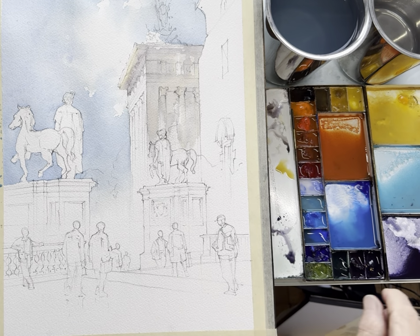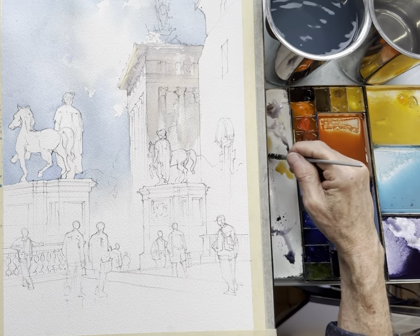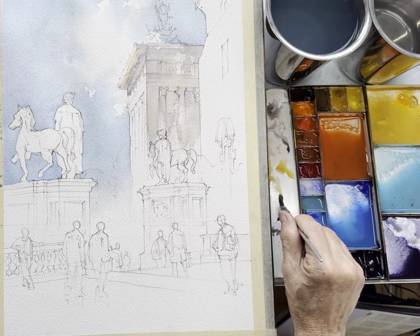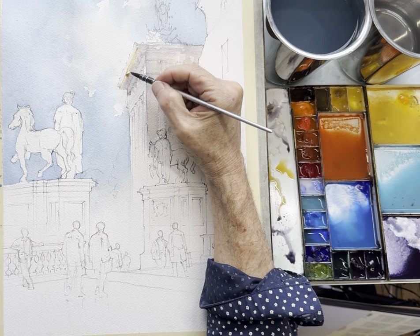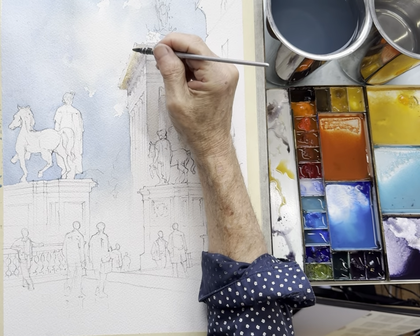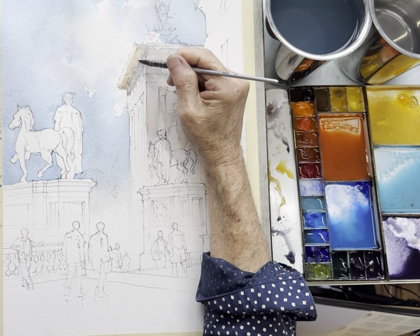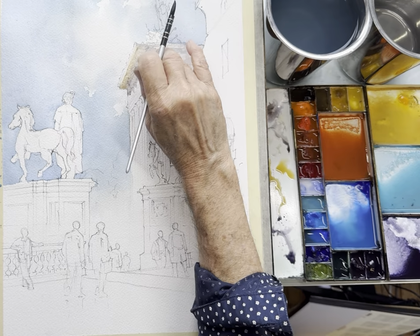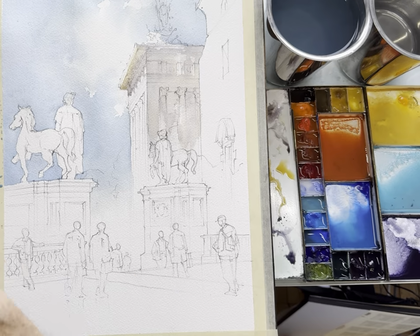The overall effect looks good, but I don't like that. It doesn't matter all that much, but I don't like it. So while this is still wet, I'll go back in, I think with a little yellow ochre, I think it'll be more appropriate. And drop some ochre into that just to get a little warm glow without being too Hollywood about it. And let that all just bleed together. Don't forget your finger, it's a great free brush. Yes, along with gravity, it's a free tool.